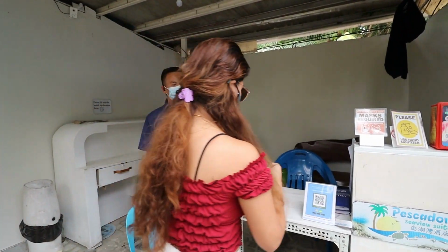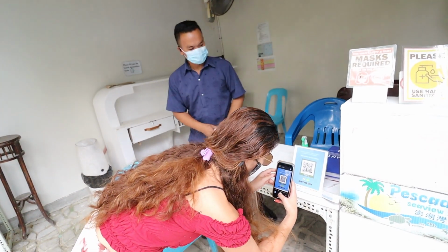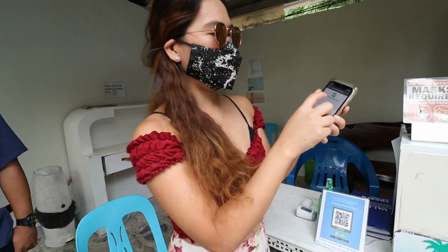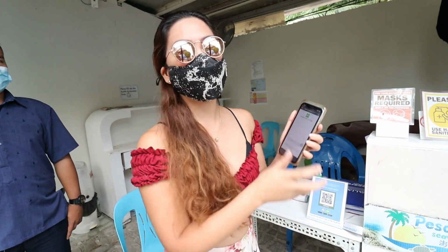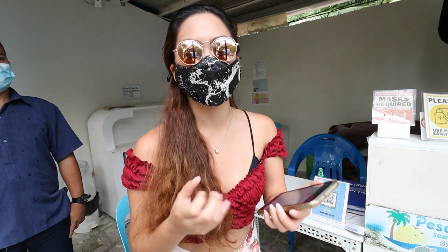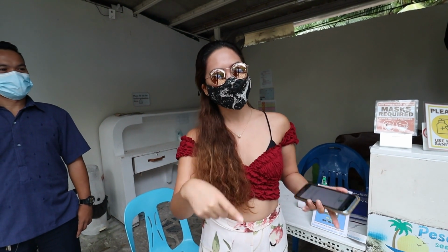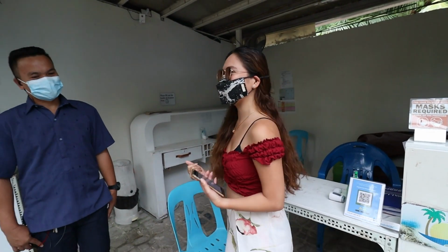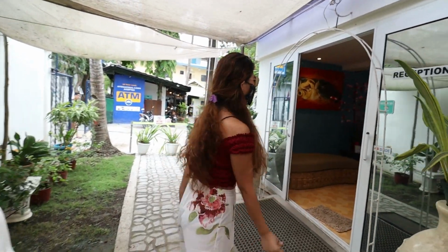So this is how it works guys. You face the camera, and then you scan. After that, you need to fill up this form for health declaration. It asks for your first name, last name, temperature, and mobile number, for contact tracing if ever. So thank you kuya. Now guys, let's tour their amenities here at PESCADORES SEAVIEW.